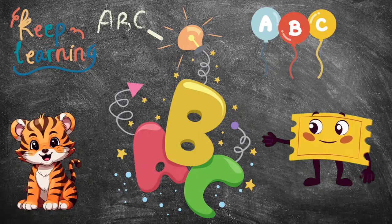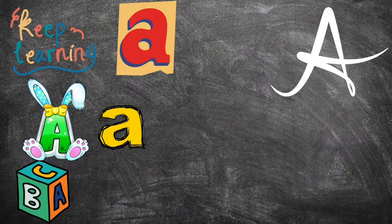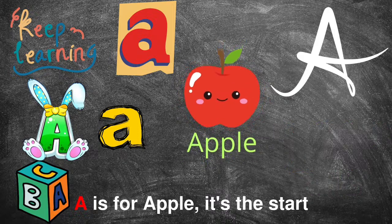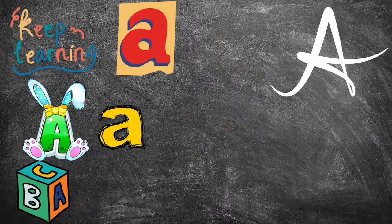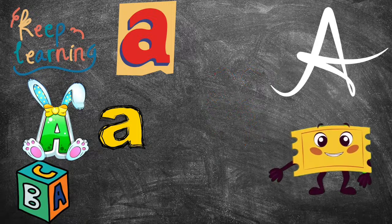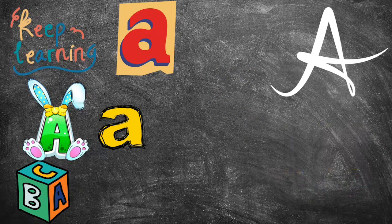Hello, my little friends. Today we will learn the English letters and an example of each letter. A is for apple. It's the star team. Ant. Can you say the letter and examples?